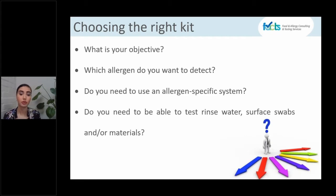Do you need to be able to test rinse waters, surface swabs, and all materials? It's very important to remember that the sample you're testing is the indication of what you're going to get. It's representative of what you're looking for. So if you take surface swabs, for example, they will only give you information about the surface. They will not give you information about the products produced on the line after cleaning.